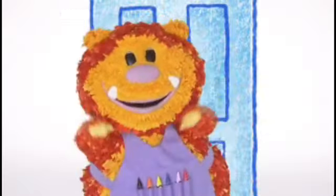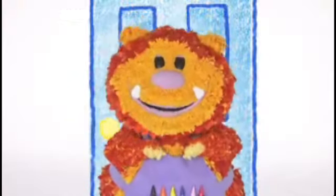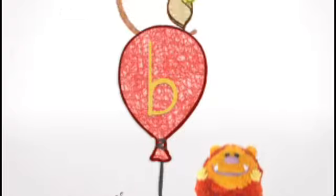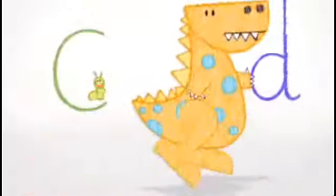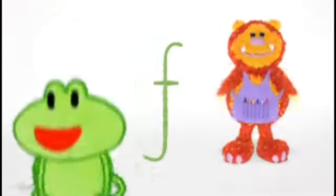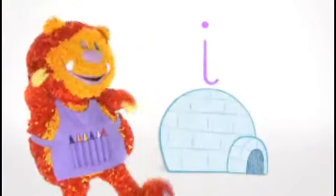Everyone, Squiglet here. Would you like to help me squiggle some letters? Look, here they come. A, B, C. A is for ant, B is for balloon, C is for caterpillar, cardinal cocoon, D is for dinosaur, E is for egg, F is for frog with boingy boingy legs, G is for goat, H is for hen, I is for igloo, what a snowy den!